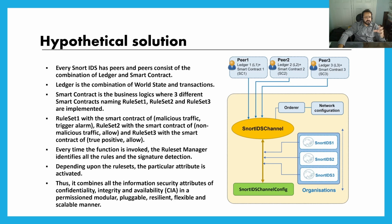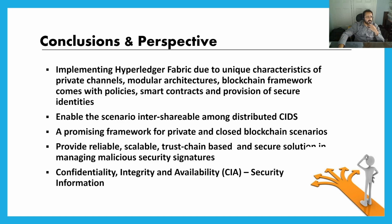So after all of this setup, we sent malicious traffic to various nodes with some rule sets. So nodes 1, 2, 3 have different rule sets. So we wanted to see if this collaboration could work. And it was successful. For example, if Snort 2 didn't have the rule set, all of these attacks and rules were communicated through the Snort IDS channel, and all of the Snorts were getting the new rules and new detections from the collaboration between the Snort IDS channels.